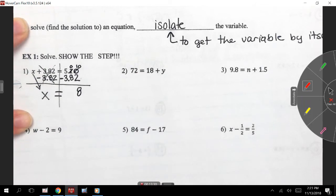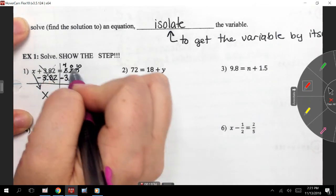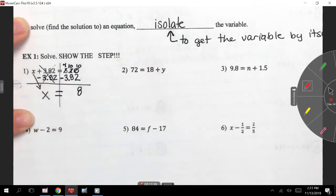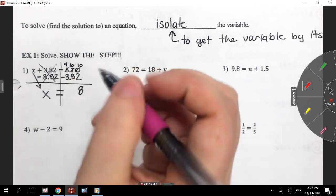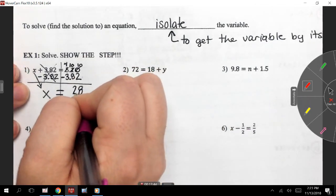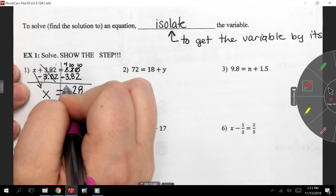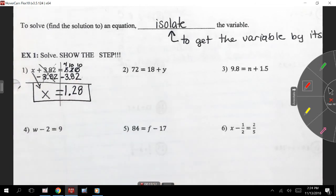0 minus 8, can I do that? No, so I'm going to borrow from 5. 5 becomes 4, and the 0 next to it is 10. So we actually ended up with two 10s next to each other, which we don't normally see, but that's okay. We did it right. 10 minus 8 is? 2. Make sure we keep our decimal. And 4 minus 3 is? 1. So my answer here says x equals 1.28. So, guys, that is my answer.